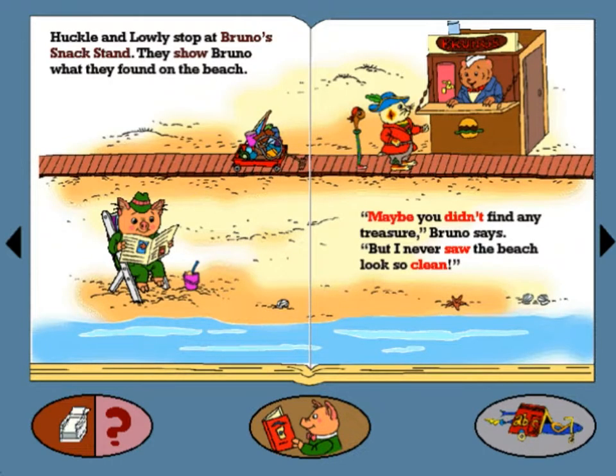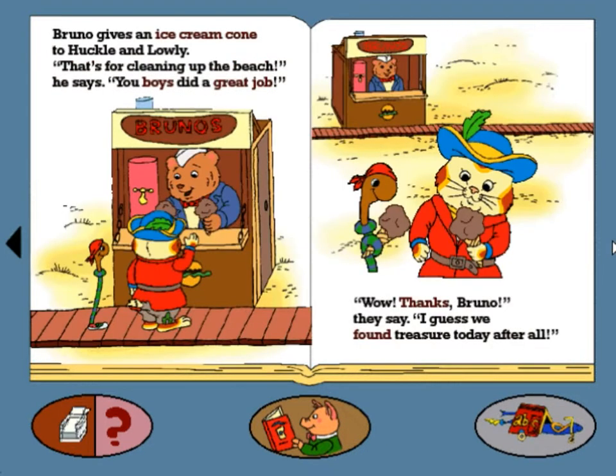Huckle and Loli stop at Bruno's snack stand. They show Bruno what they found on the beach. "Maybe you didn't find any treasure," Bruno says, "but I never saw the beach look so clean." Bruno gives an ice cream cone to Huckle and Loli. "That's for cleaning up the beach," he says. "You boys did a great job." "Wow! Thanks, Bruno," they say. "I guess we found treasure today after all."